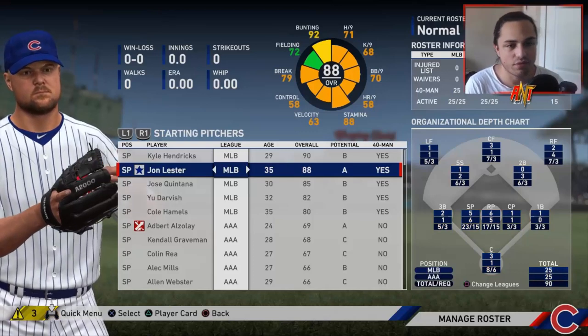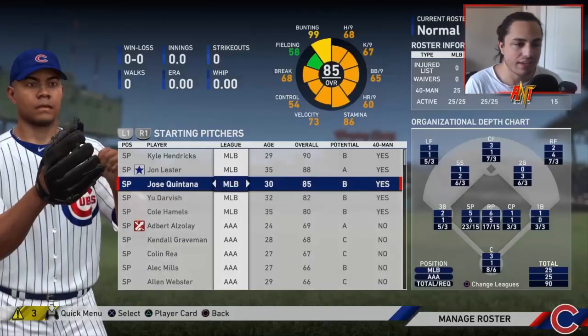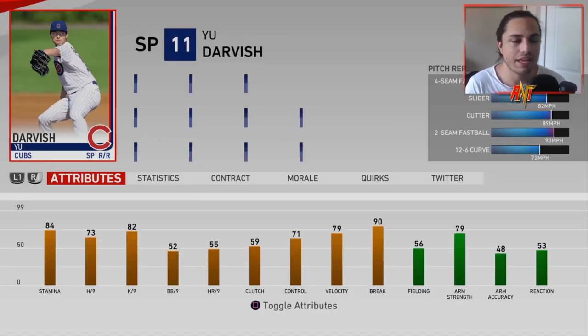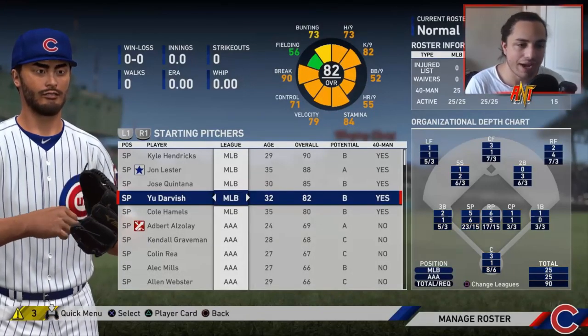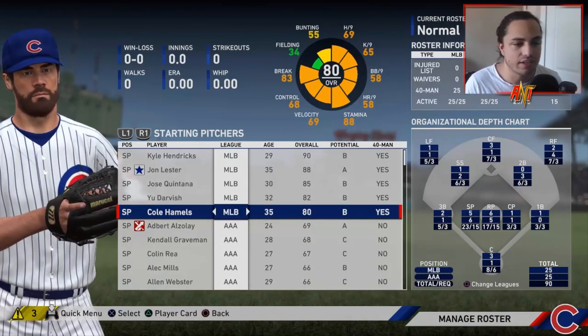Jose Quintana, I'm not really sold on either in franchise and in real life. And for $9 million, it's 2 years. We'll see how he does. If he does poorly, we're definitely going to have to trade him. Yu Darvish, again, a big contract. We're going to see how he does. If he does well, we'll keep him. If not, we're going to have to trade him somehow. And then Cole Hamels is a one and done. He's going to stay here for a season, and then we're going to let him walk.